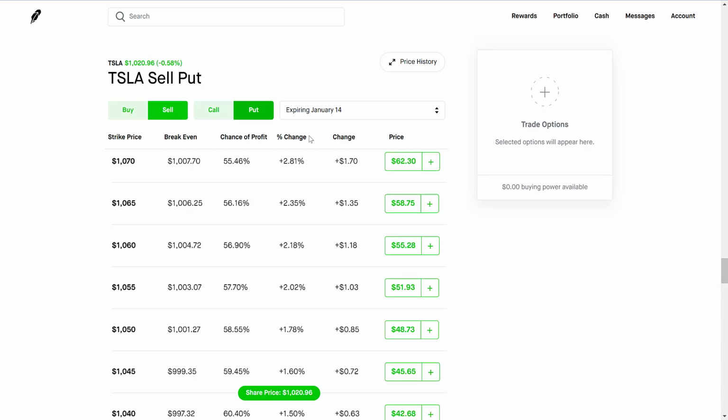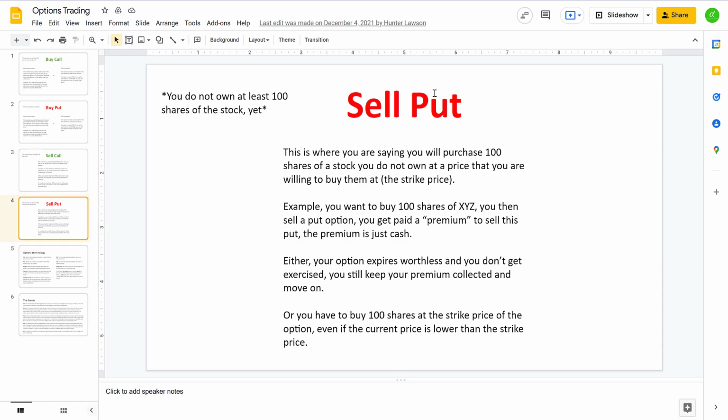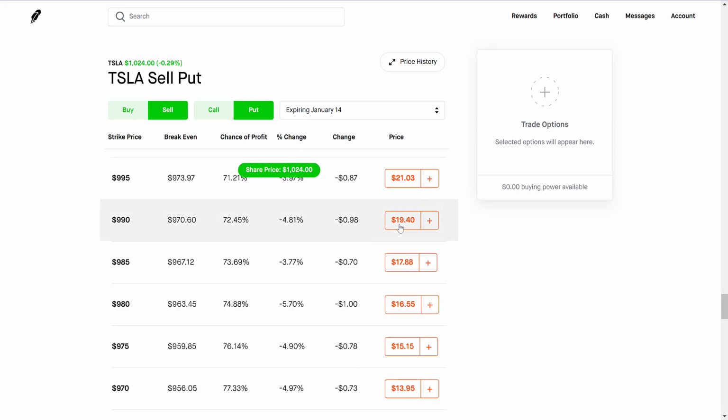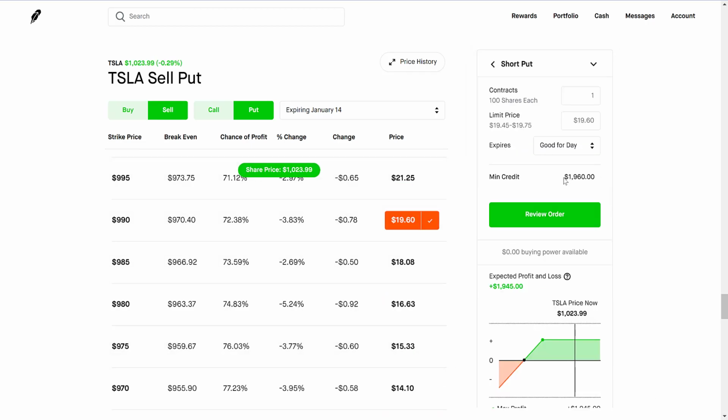And then you have what is selling a put. And this is when you're saying that you're willing to buy those shares at a certain price. So you say you're willing to purchase 100 shares of a stock that you don't own yet, at the price you are willing to buy them at, which is the strike price. Let's say, for example, on Tesla, I want to buy Tesla stock, but I'm not willing to pay $1,022 per share. I'll pay $990 per share though. So what I do is I sell a put. And I go ahead right here and I put in a credit. I will get credited $1,900 for doing this trade.